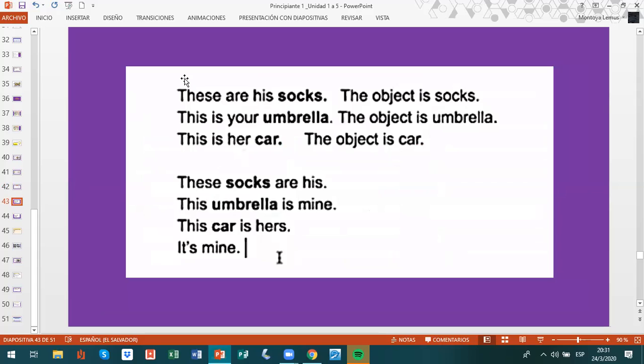Aquí tenemos más ejemplos que podemos practicar. These are his socks. The object is socks. This is your umbrella. This is her car. These socks are his. This umbrella is mine. This car is hers. It's mine.